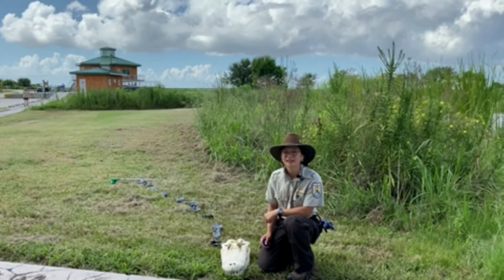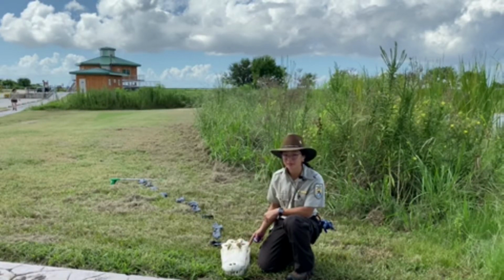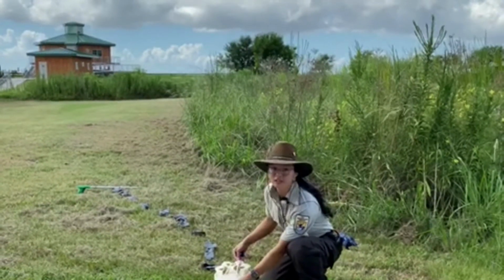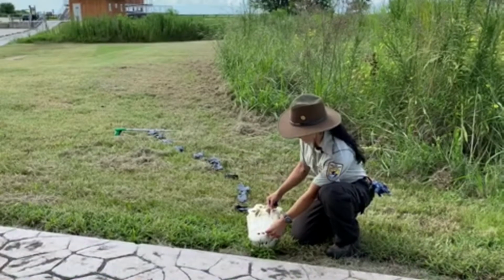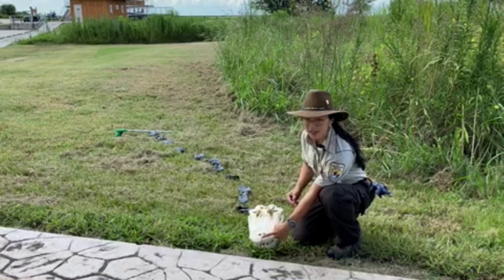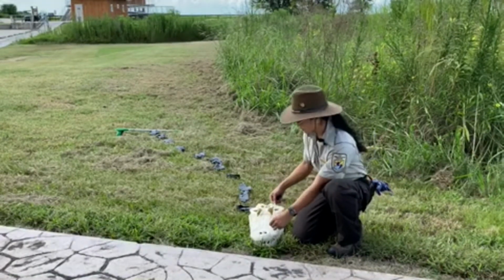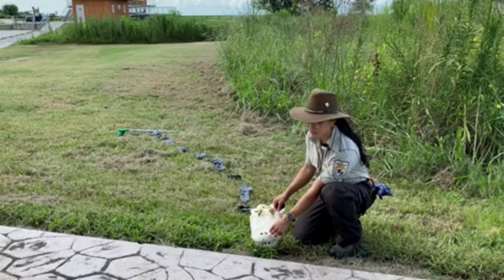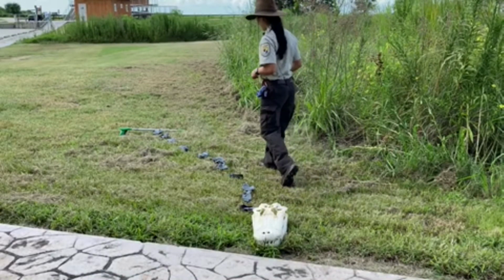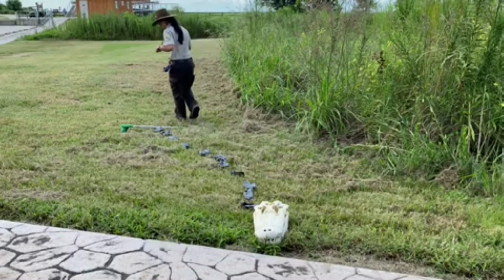One fun fact about alligators is that you can estimate how big the alligator is just by looking at its head. The number of inches between the nose and the eyes roughly equals the number of feet from the tip of the head all the way to the tip of the tail. So this alligator measures about 9 inches from its nose to its eyes. Then, 1, 2, 9 feet in length.